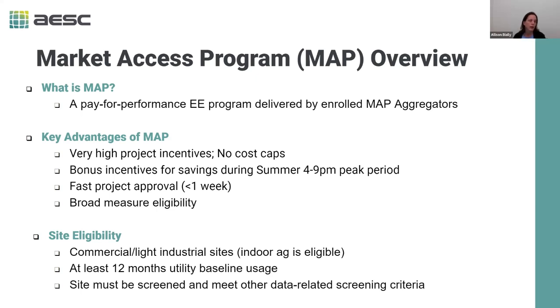We do look for sites that have at least 12 months of energy usage that we can use as a baseline. And each site has to get screened so that we can determine it meets other various criteria, including some statistical requirements that aren't really well spelled out. You really need to go through our screening process to determine if the site will fit. Next slide, please.